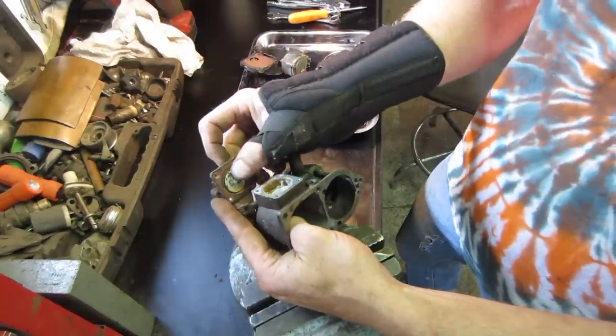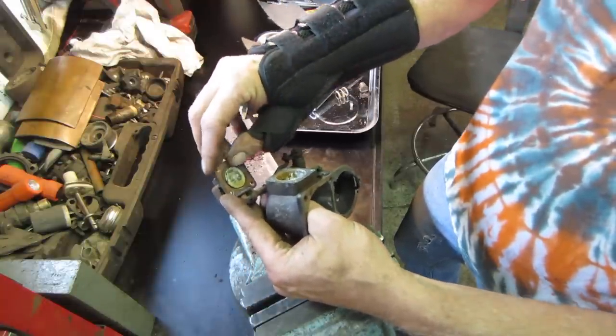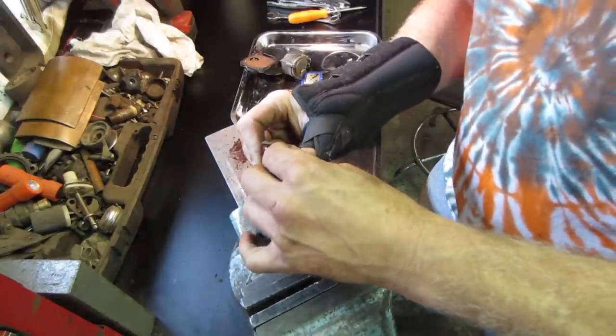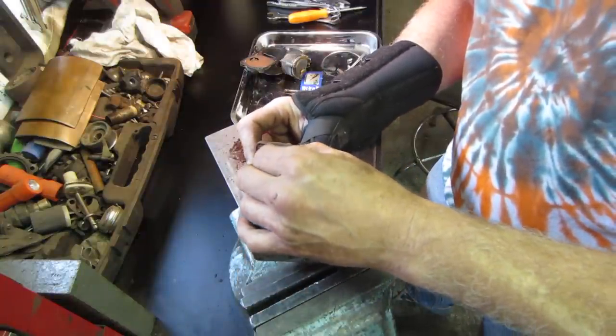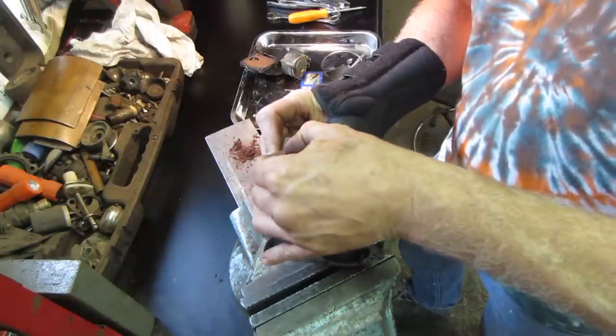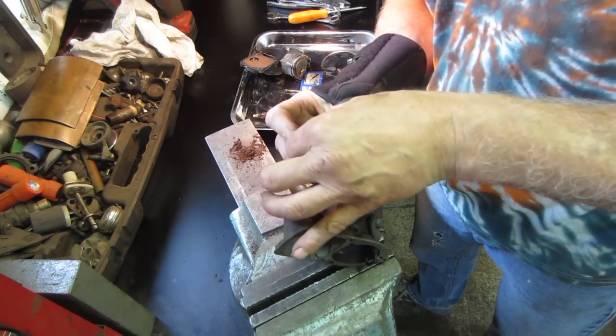So here's that diaphragm. Still moves. I wouldn't say it moves well, but it moves. I'm going to go search. And I know I have a couple of carb kits, but usually that's the one component I end up stealing out of it all the time.